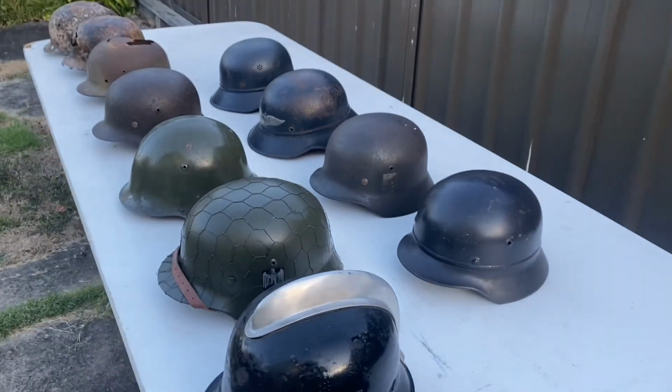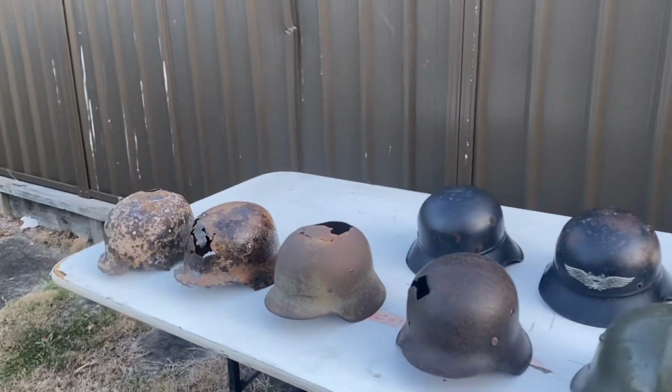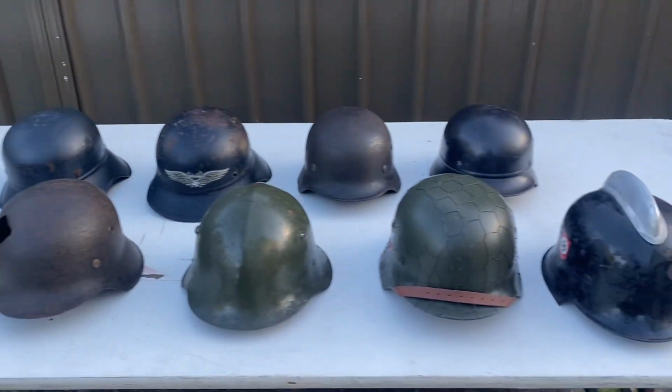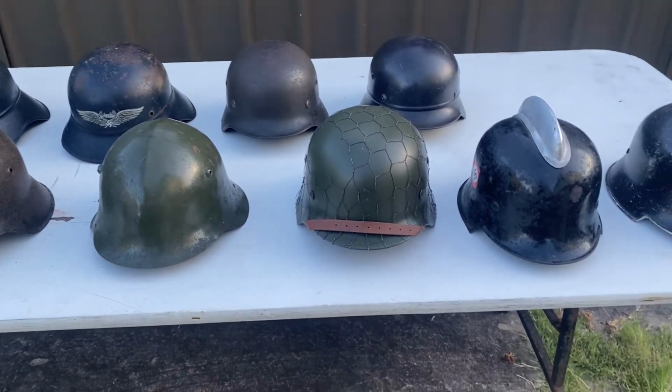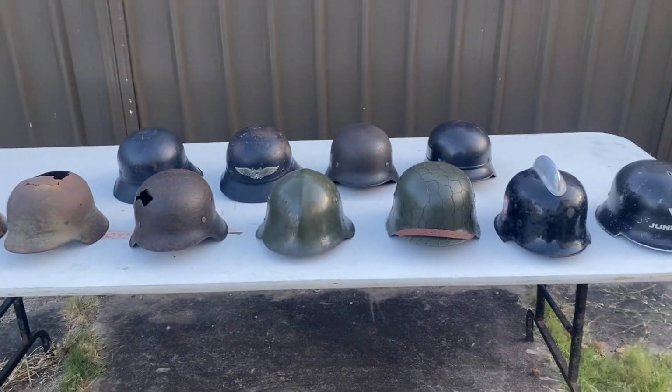So that is all of my German World War II helmets, apart from those two. And there are 3 other relic helmets that I do not have at the moment, which are still yet to come, but those are all of the ones that I do have as of right now.